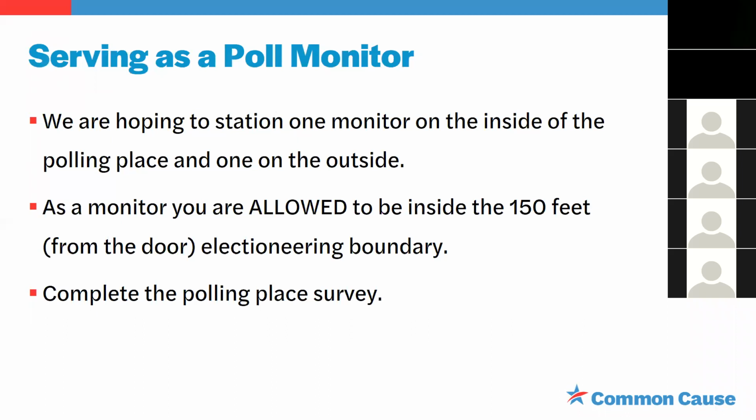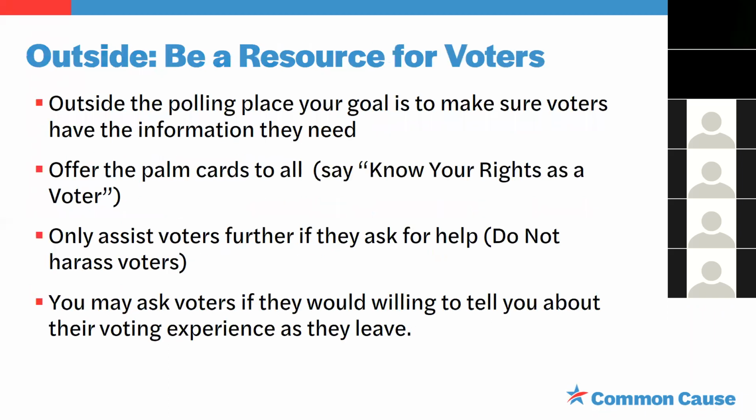As I said, you need to complete your polling place survey. When you're outside, your goal is to make sure voters have the information they need to vote. We'll have some palm cards for you that talk about your rights as a voter. You hand those out, but don't insist on anything. It's their choice to decide whether they want your help or not.